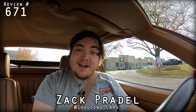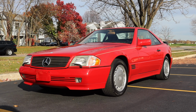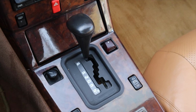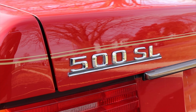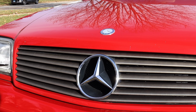Alright, what's up guys? My name is Zach and today I am driving a 1992 Mercedes 500 SL. Up front is a 5.0 liter V8 and down below is a 4-speed automatic transmission. Now I am super excited to be driving this here 500 SL because I really haven't driven anything like it. I haven't dealt much with Mercedes from this era, the early 90s, and so I'm excited to finally get that under my belt.